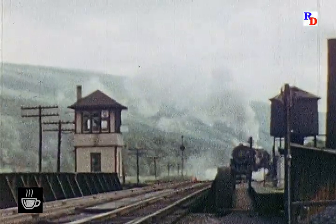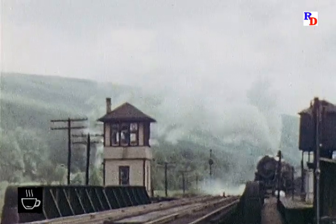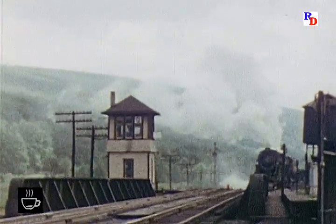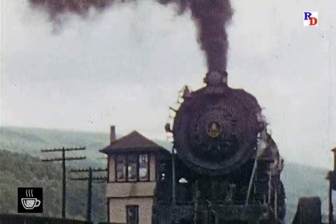In the steam era, Hyndman was the place where pushers were added for the climb to Sand Patch. Q Tower controlled the crossovers that allowed for these moves. S1 helper engines would pull up and then back down grade.